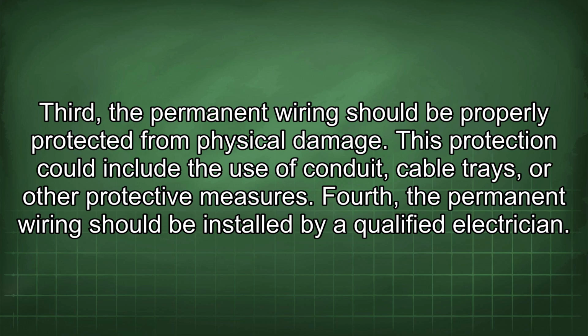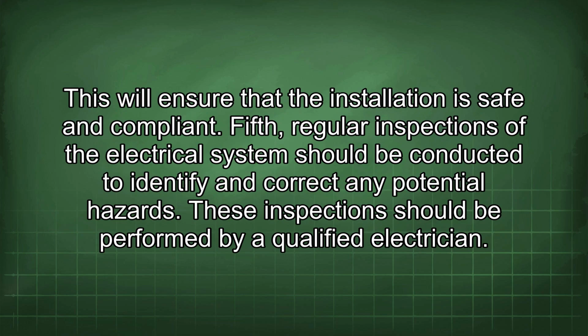Fourth, the permanent wiring should be installed by a qualified electrician. This will ensure that the installation is safe and compliant. Fifth, regular inspections of the electrical system should be conducted to identify and correct any potential hazards. These inspections should be performed by a qualified electrician.